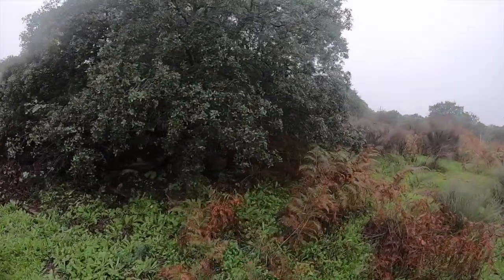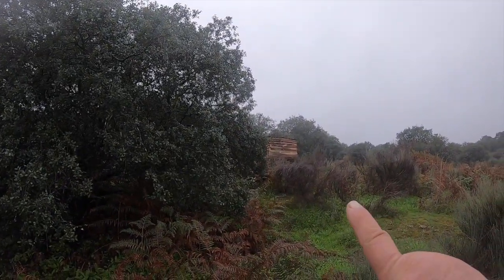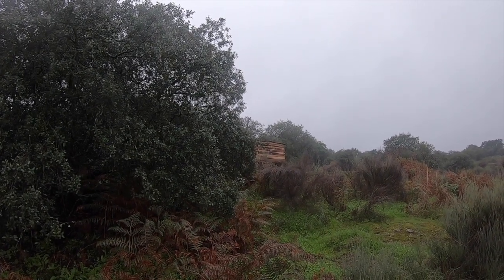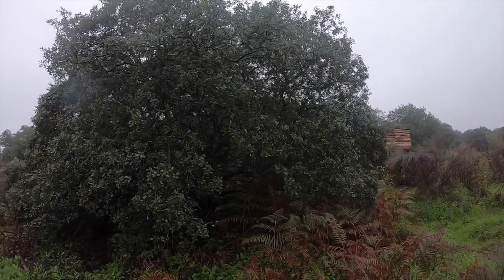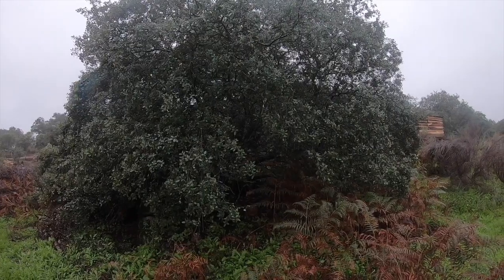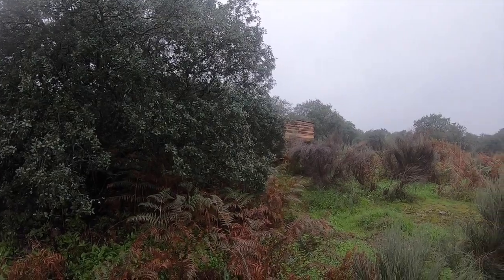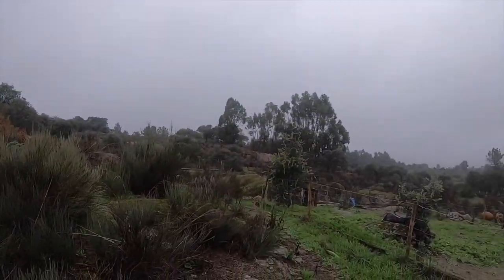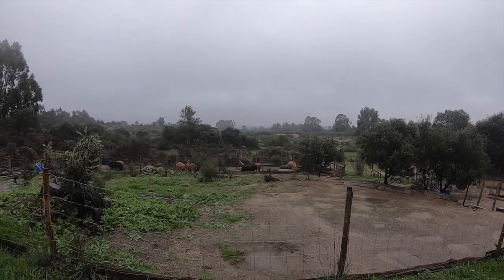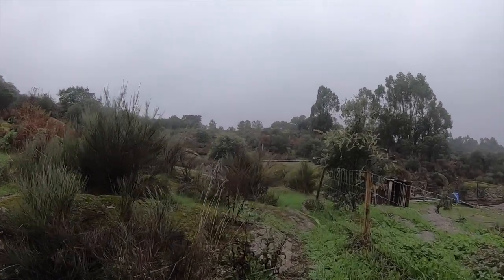But this area here, where you see the chicken house over there, still has to get fenced in. For the chickens, I want to include this big oak tree over here in their pen so that they can get shade during summer as well. It's always so beautiful after some rain.